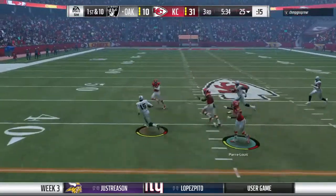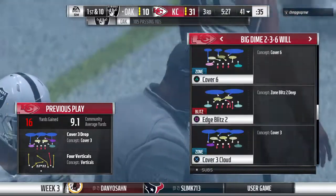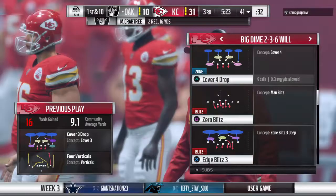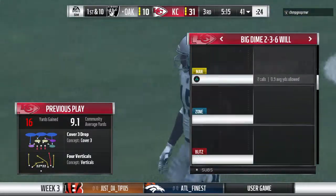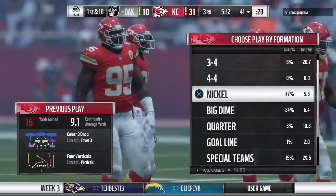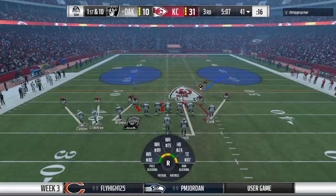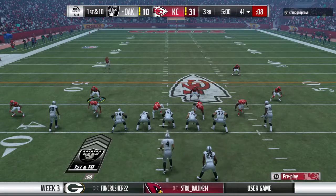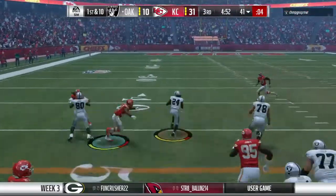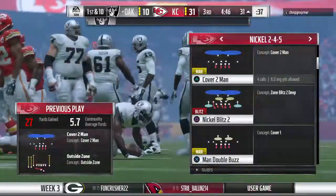Now on first down. Crabtree with it over the middle. The pickup goes for 16 and a Raider first down. A 10th carry of the game for Marshawn Lynch. And he takes this one down all the way near the 30. A big chunk on the ground there, 27 yards.